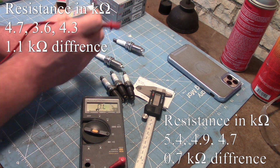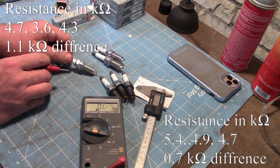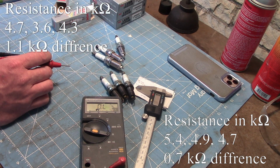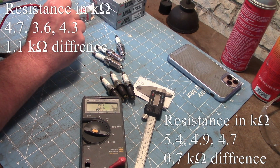So which one was the high one? 5.4. God damn. Okay, whatever. Those are what's going in, because those are the only ones that will index the way I want.